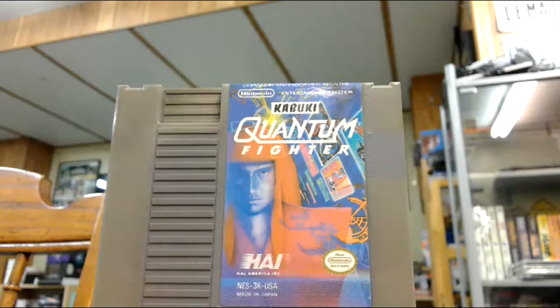And as a person who loves hockey hair, I wouldn't necessarily say Kabuki Quantum Fighter has hockey hair like a mullet. Like Yammer Yager or something like that. But I always thought that was kind of a cool element.